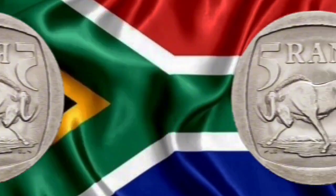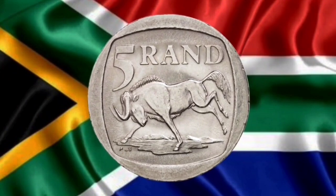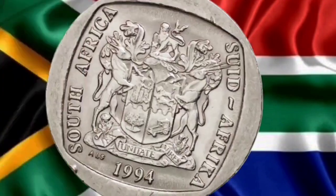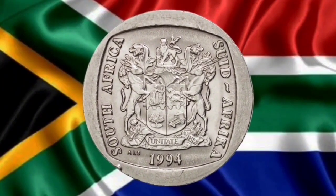Over the years, the 1994 5 Rand coin has grown in popularity across the globe. Collectors from various countries seek it not just for its design, but for its cultural significance. As a result, its market value has climbed steadily, especially for coins in excellent condition.